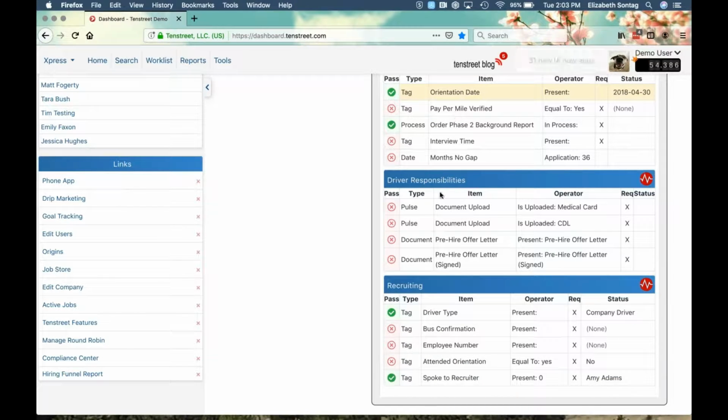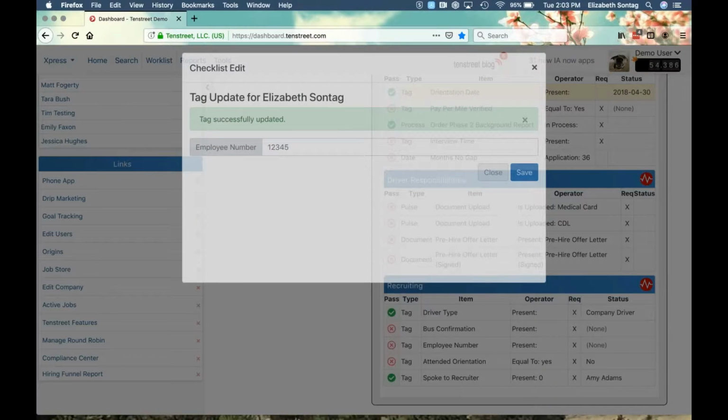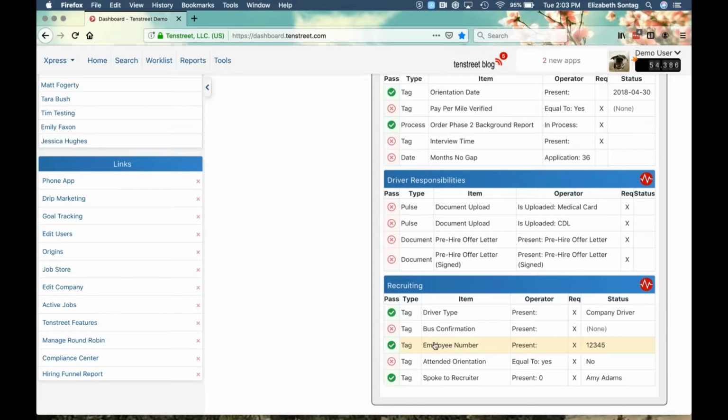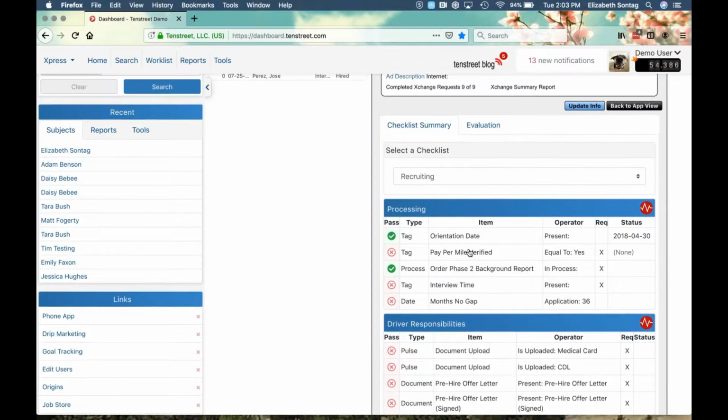So as we update each one of those, you'll see they can go through and they can update the information, and the checklist will be interactive and it will update as you move through. So I'm going to close this one out and refresh, and you see that one turns to green because that is now present. So interactive checklist will help you to keep your drivers organized and get all of your information that's needed before they go to the next stage of the hiring process.